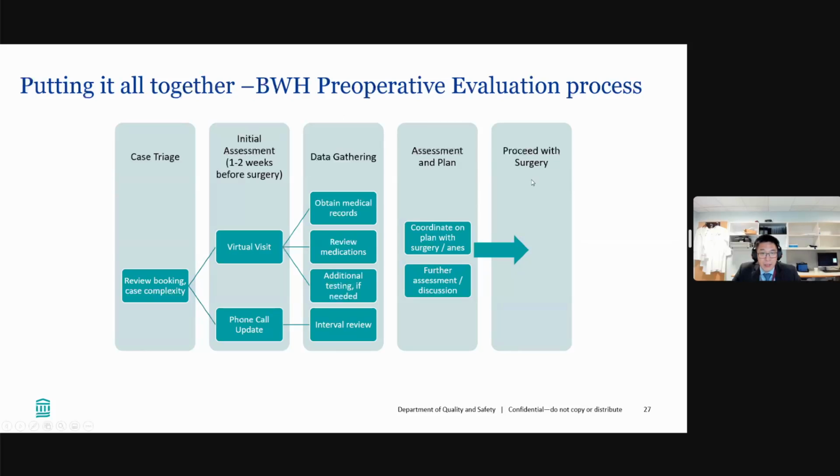So that's how we do this over here for most patients. Of course, there's always going to be an emergency patient who comes in the middle of the night, and all this stuff just kind of goes out the window. But for the scheduled cases, this is what we usually do.